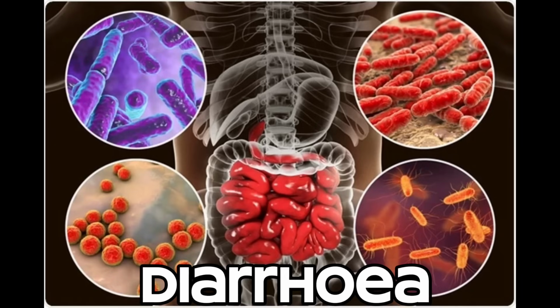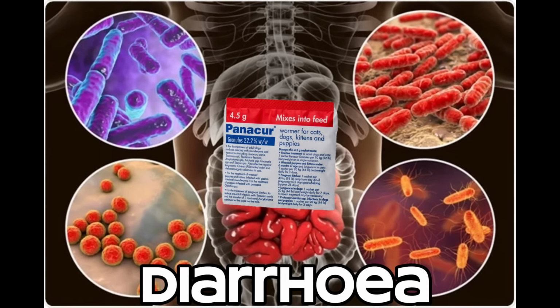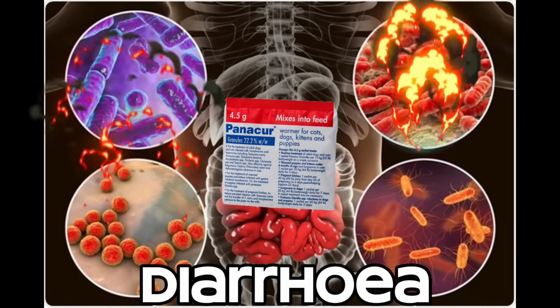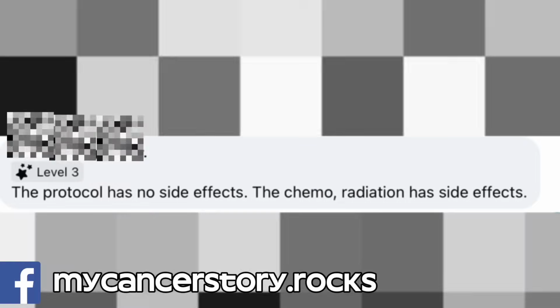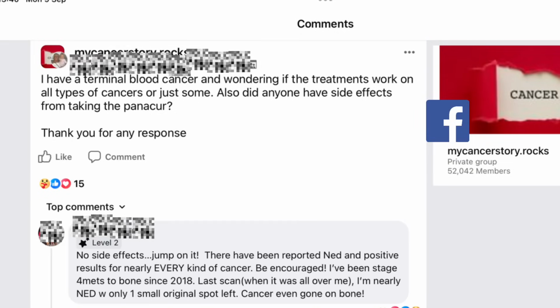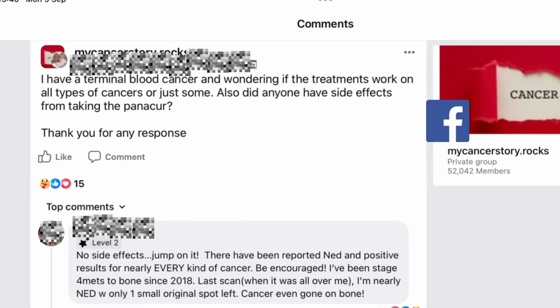I think diarrhoea could also be a sign fenbendazole's working, as it could be the drug working to eliminate parasites or other things which shouldn't be there. Joe Tippens' Facebook group often claims that there are no side effects with fenbendazole, and you might not notice any.